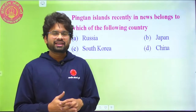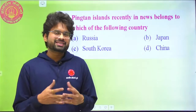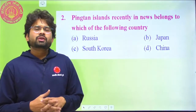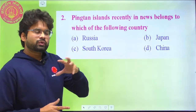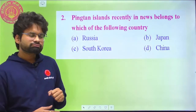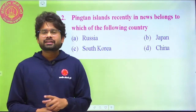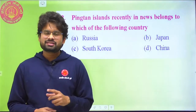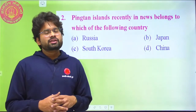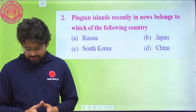That again raised the flares of the dragon, and China started military exercises, with military choppers, helicopters, etc., over one of the important islands of China itself. That island is called Pingtan Island. So basically, Pingtan Island is an island of China, where China conducted military exercises in the backdrop of the visit of US official Nancy, right? So the right option is D, China here. Of course the correct option is China.